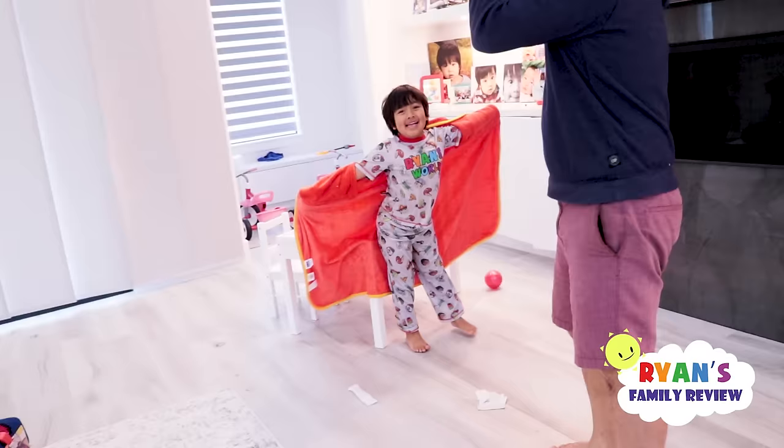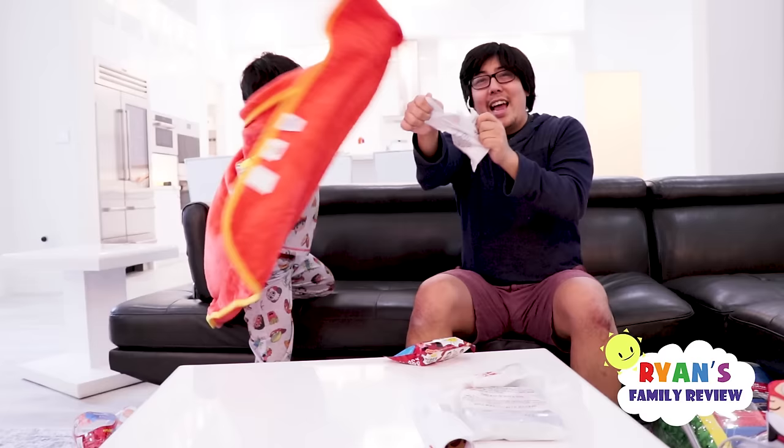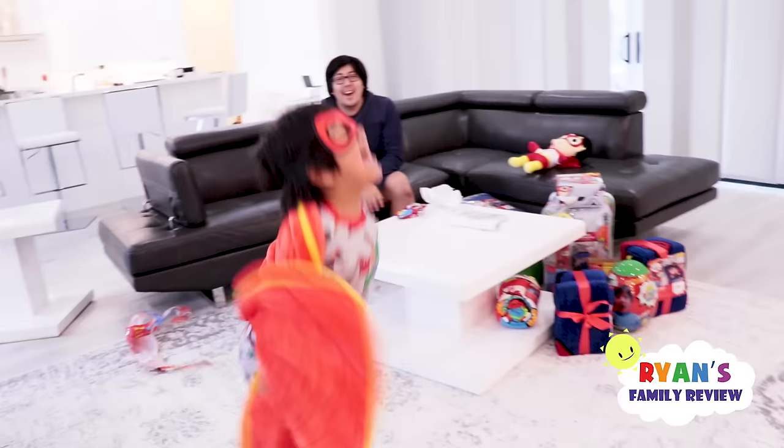You wouldn't be complete without that one thing. You're almost Red Titan because you have the cape. What else are you missing? The mask. Actually, the sleepover egg does come with a Red Titan mask. Look. Oh, upside down. There you go, Red Titan. Oh, you're flying! You're flying, my man! Fly away! Fly away! Oh, and now you can't see anything.